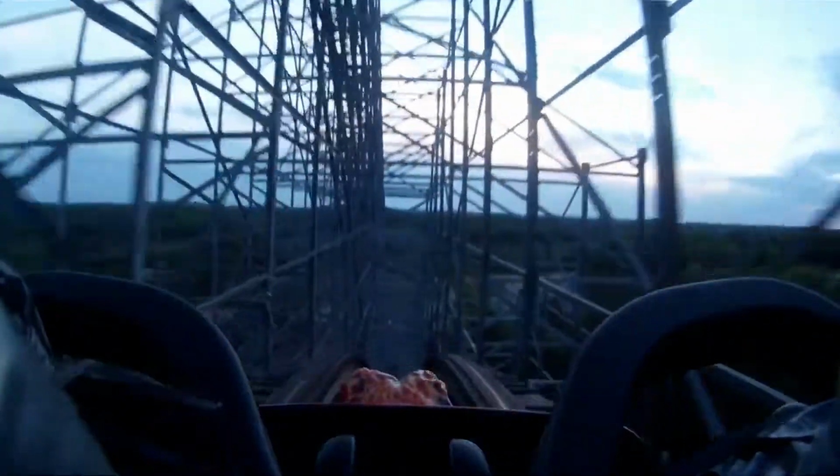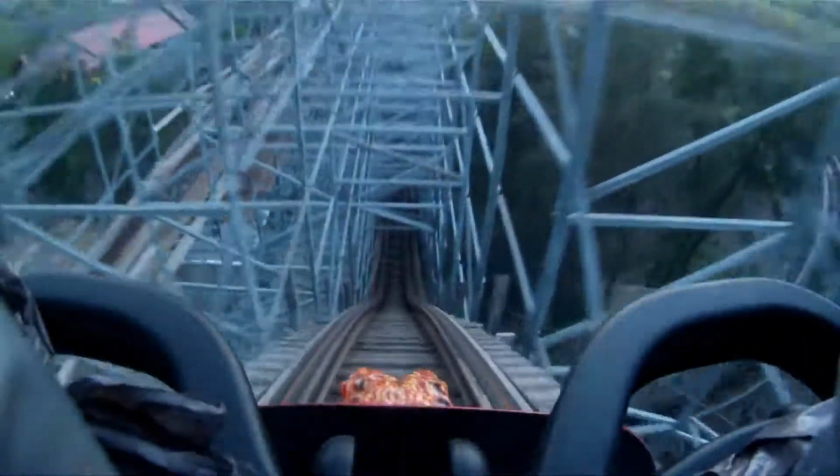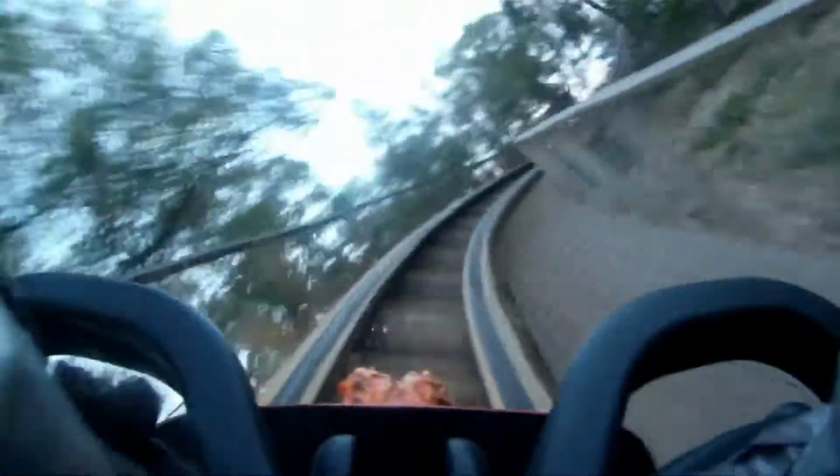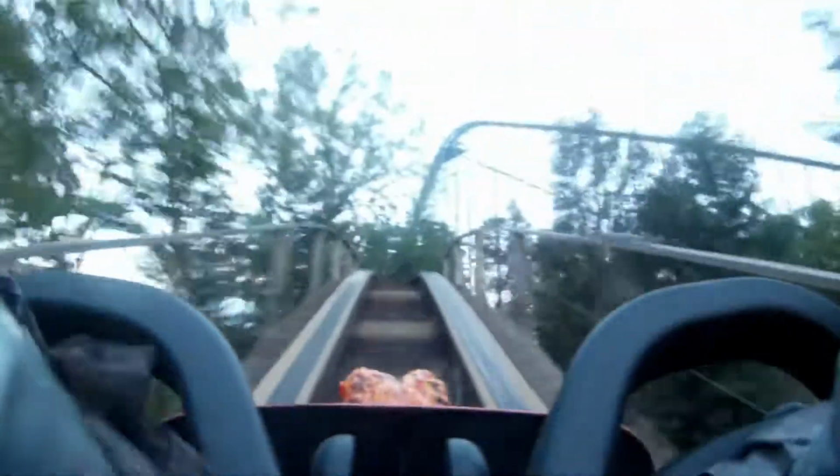One thing I really like about it is how it has an inversion, which is a really unique thing to have on a wooden coaster that's not an RMC, so that's something I really enjoyed. And my number one favorite thing about this ride is the tunnel, which is just a crazy experience, and you're flying through there. It's long, you don't know when it's going to end, and it's just a really good element.